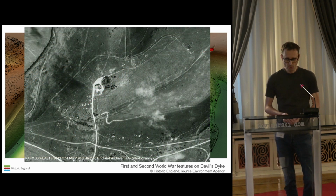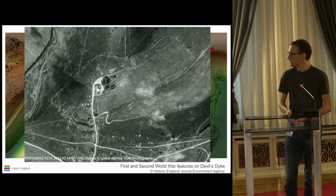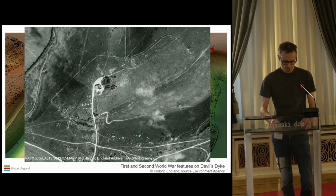And during the Second World War, having lain dormant for around 2 millennia, the Devil's Dyke Hill Fort once again took on a defensive role. Its strategic location led to it being one of several defended localities on the Downs, which would help defend against the German invasion from the southeast coast. So we can pick out various barbed wire entanglements across the ramparts.